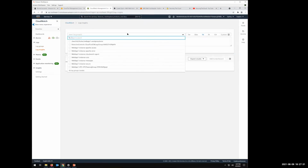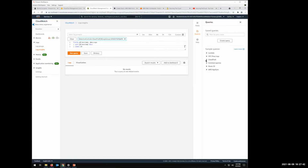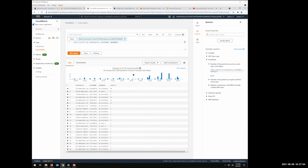And there are actually built-in queries that we can use for CloudTrail in the CloudWatch Logs group. For example, a number of login tries. You can see it's very similar to SQL syntax. Run that query and we can find out what we want. There's also logins over time per service, per region.